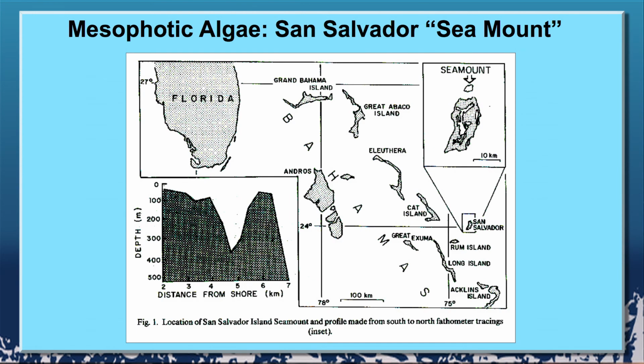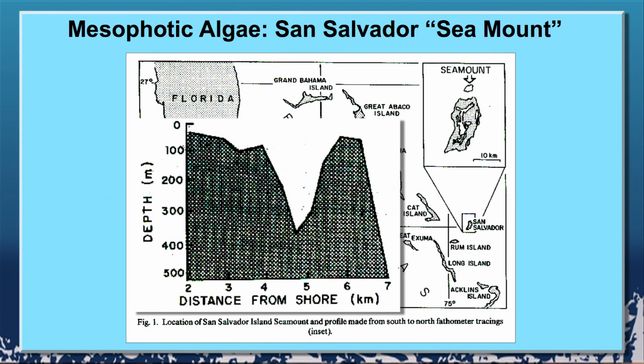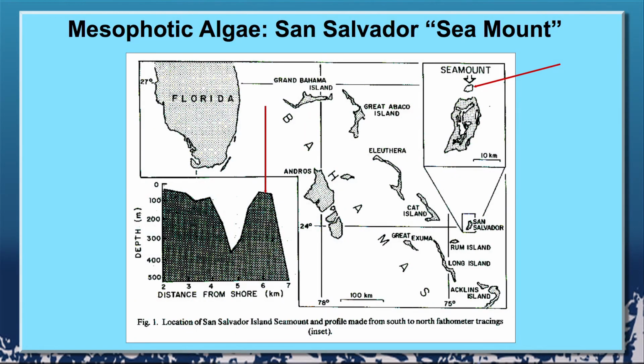And the coolest spot is, this is a depth profile. This is the main island of San Salvador. And off the northern coast, there's this thing called the seamount. And there's this deep area before you get to the seamount. Now, it's not really a seamount. That's why I put it in quotes. A seamount is really supposed to be volcanic. It's not really volcanic, but that's what we called it back then. We called it a seamount. It's just this submerged platform that's in about 60 or 70 meters at the top.